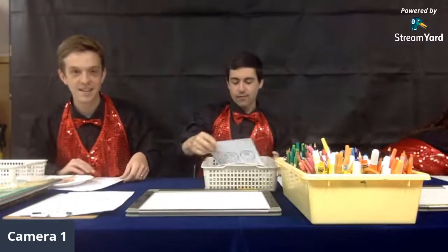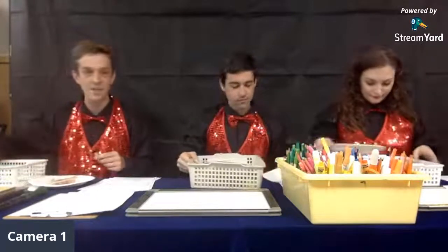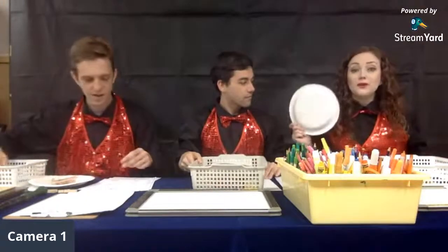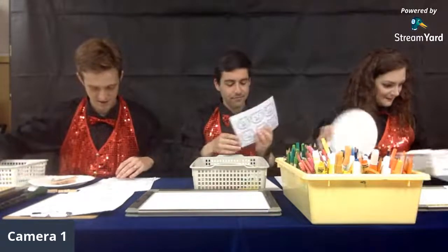Let's see. So I have the pre-K and K puppets. Mr. Reed, what do you have? My kit has these clothespins. So my kit is grade 3 and 4. Oh, I am almost certain that I have the 1 and 2s because I have a piggy plate and I'm going to have a real cute puppet. I can't wait to do this.